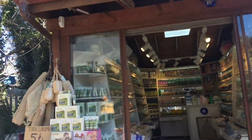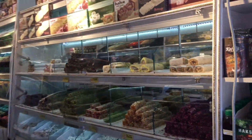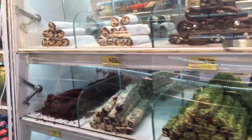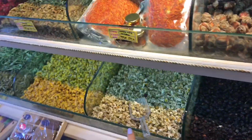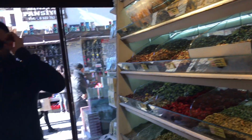Shop. I will show. Merhaba. Guys, this is a Turkish delight shop. If you don't know what Turkish delights look like, these are all different Turkish delights. They have chamomile tea, jasmine tea, all kinds.